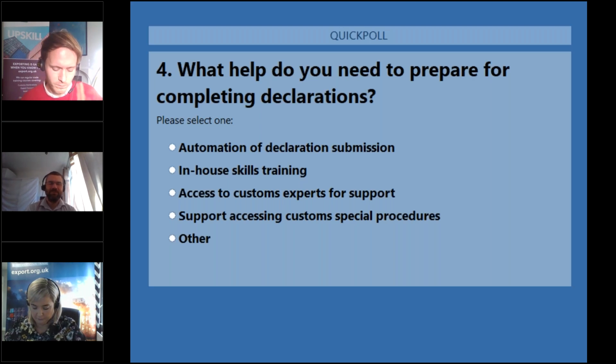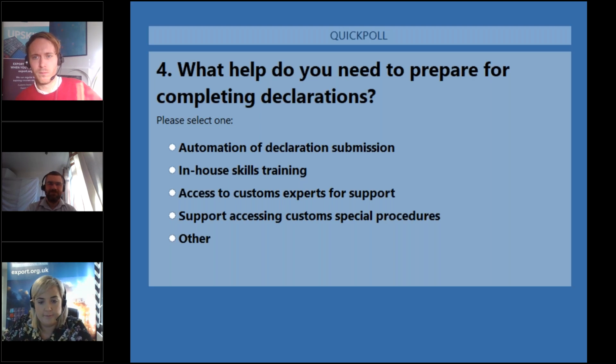If you are purchasing the goods, the only exception to that is if you're purchasing the goods from a supplier in the EU under DDP terms, delivered duty paid, then they are responsible for the import declaration and the duties themselves. That's the only exception.